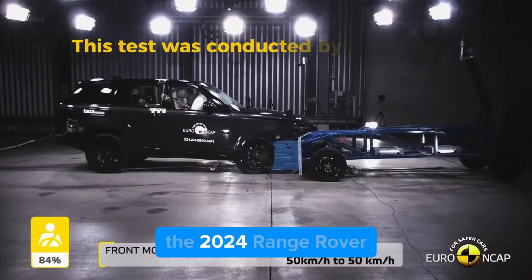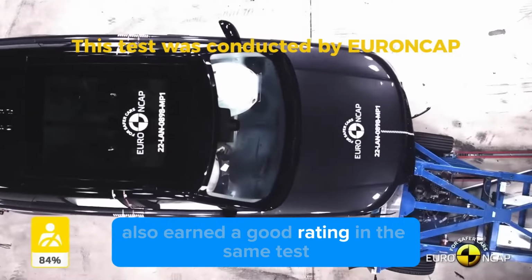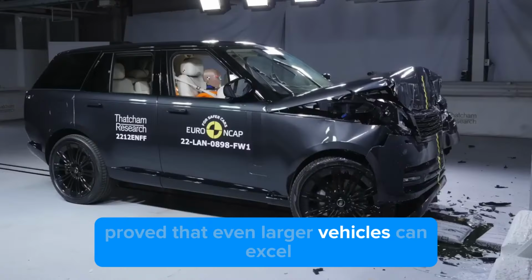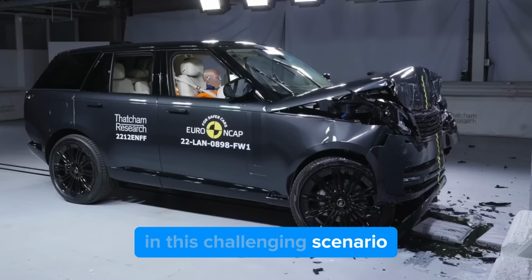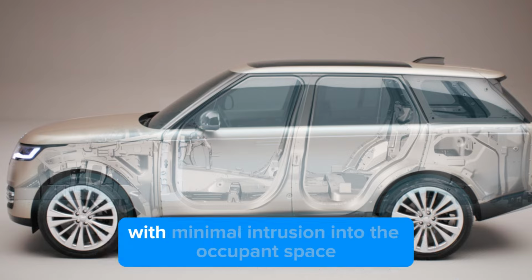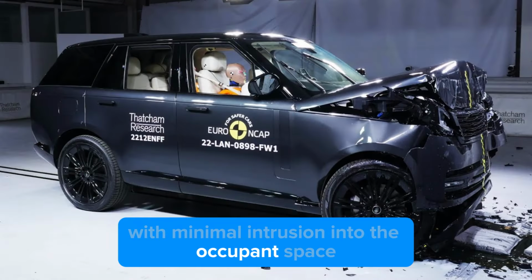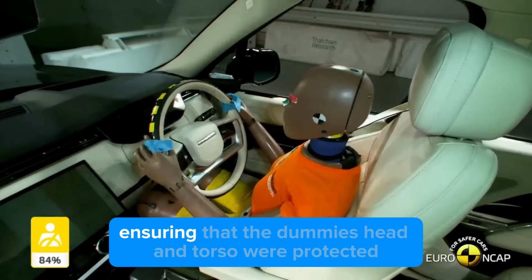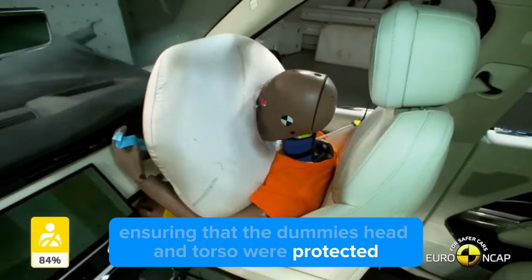Next, the 2024 Range Rover also earned a good rating in the same test. This luxury SUV proved that even larger vehicles can excel in this challenging scenario. The Range Rover's structure effectively handled the crash forces with minimal intrusion into the occupant space. The airbags and restraint systems functioned well, ensuring that the dummy's head and torso were protected.